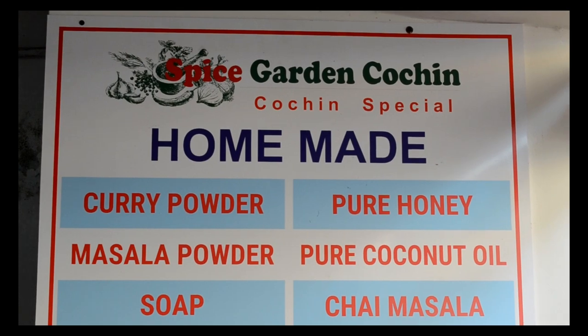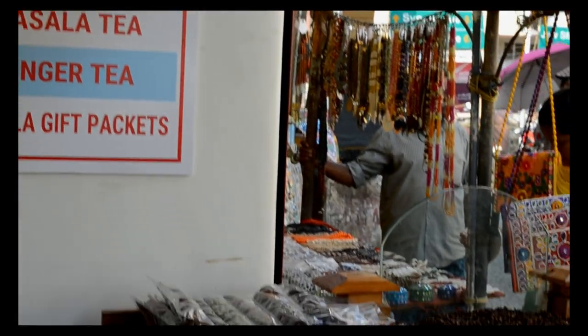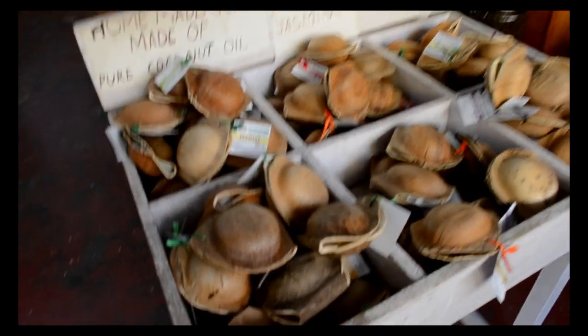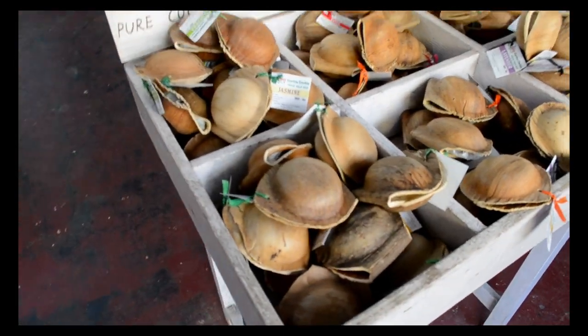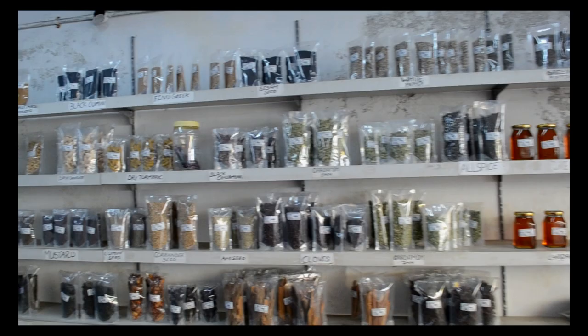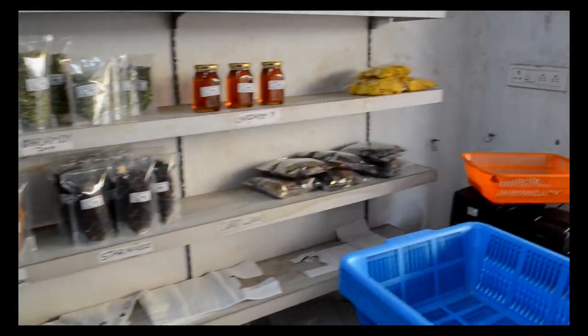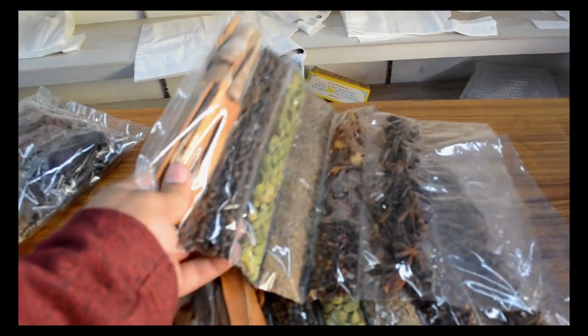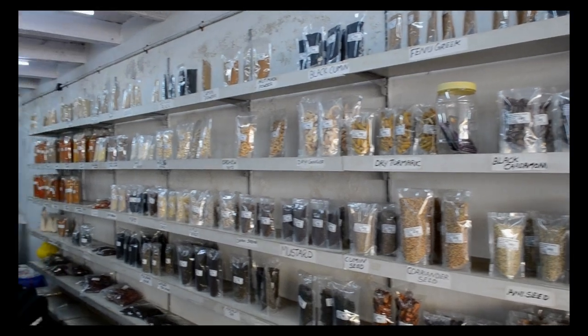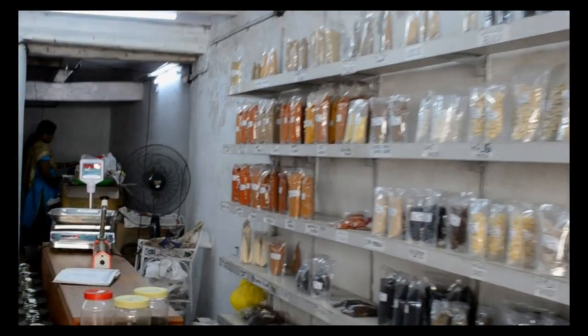So I stopped over at the Spice Garden Cochin. It's a spices shop in the Jewish town, and you can get a lot of varieties here, the spices, as you can see. These are the soaps, right? Homemade soaps. So I'm going to buy this 150 rupees packet of spices, 3 packets for my home, and you can buy whatever you want from this shop. A lot of varieties are here.